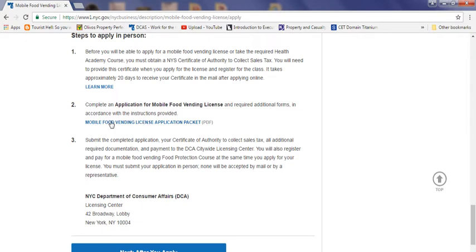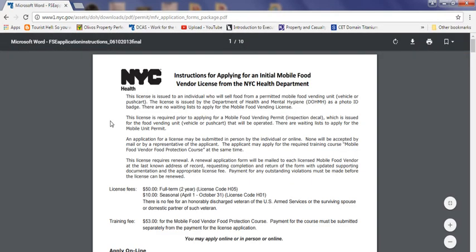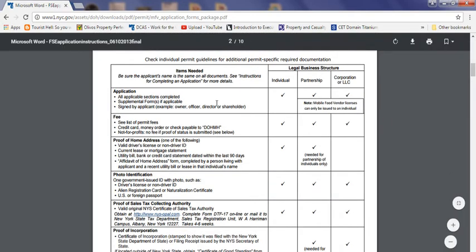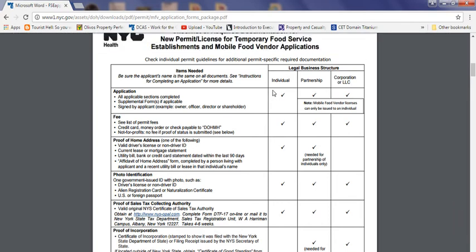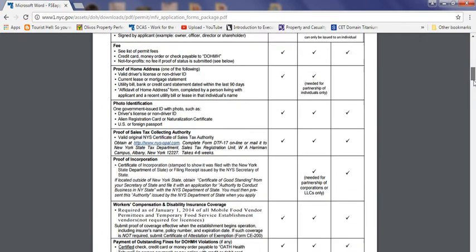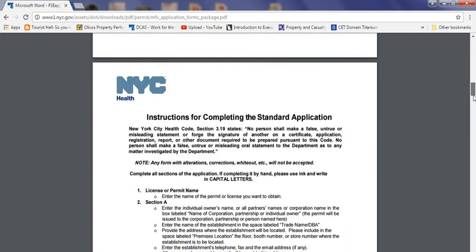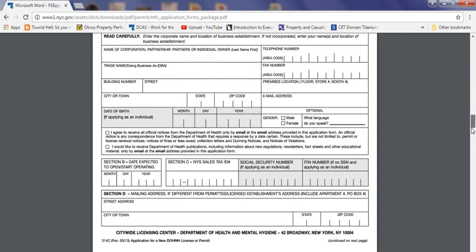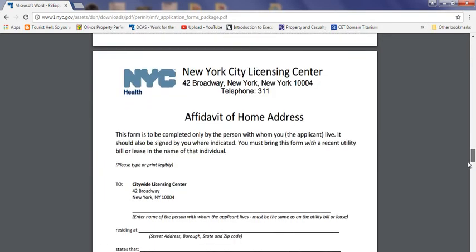This is, I think, the mobile food vendor license application form. You want to know about everything in it. It tells you what you need if you're applying as an individual, for example all income sections completed and the supplemental form with the applicable fee. It also covers a partnership, corporation, or LLC, for people planning to open their own food vendor business. We want to make sure everything's correct, and you don't want to mess everything up.